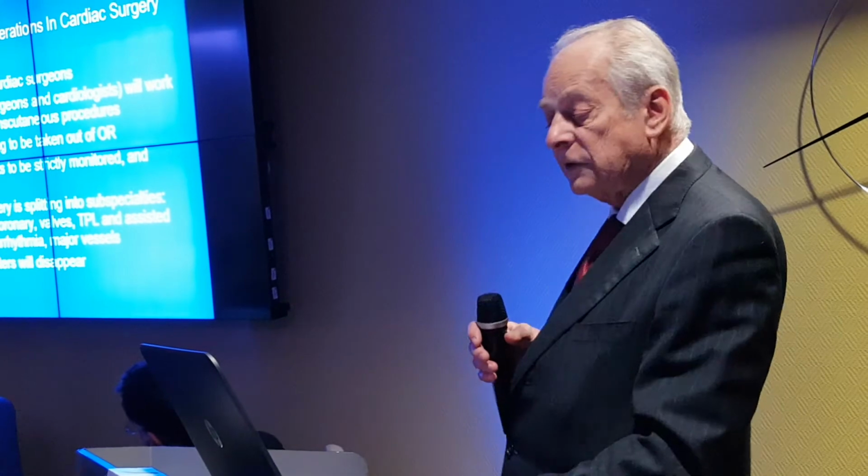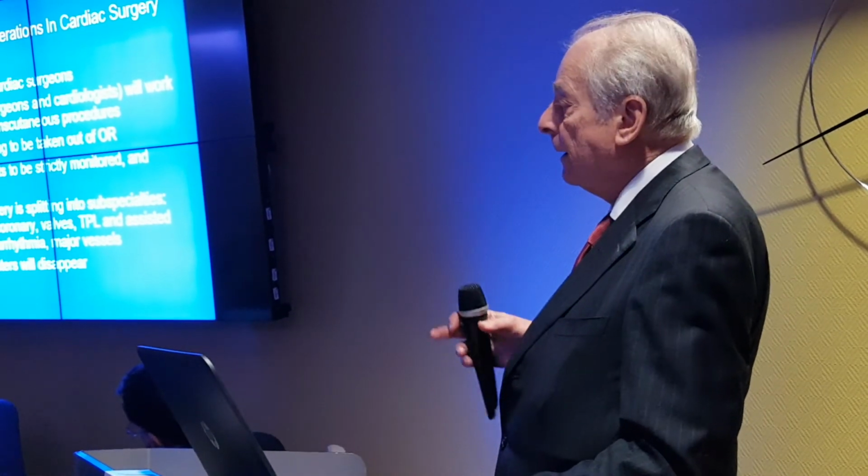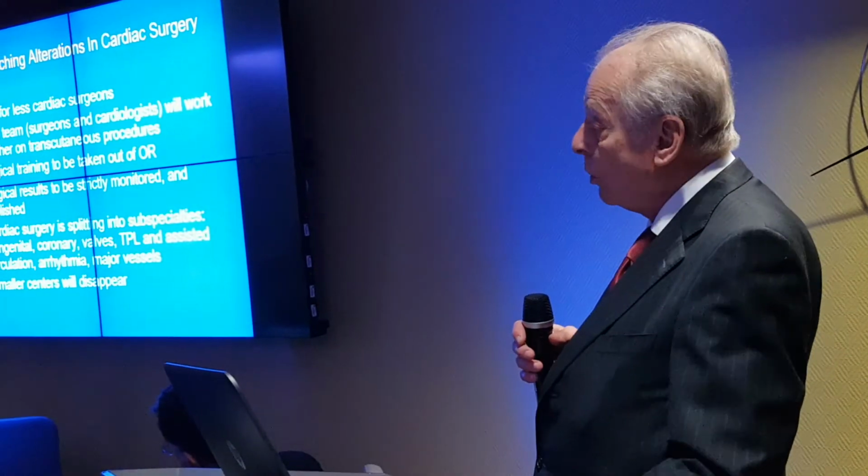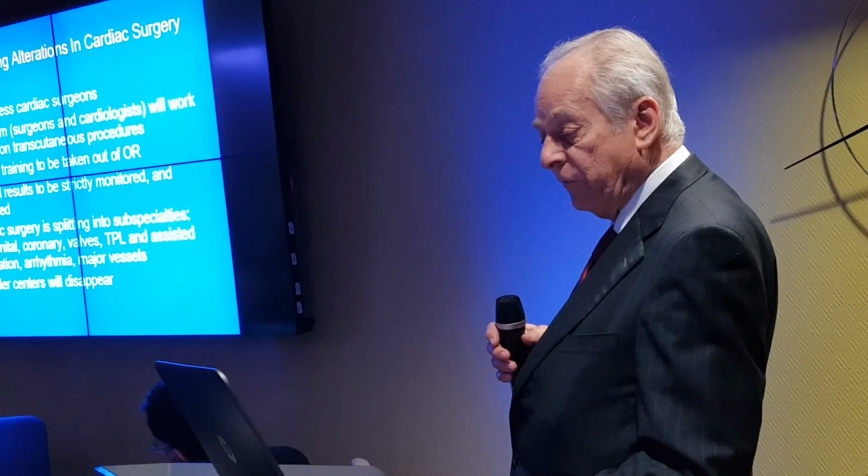And I also think that the smaller centers will disappear. Not this one, it is big enough, but smaller centers will have difficulties in the future.